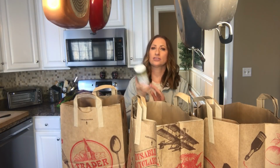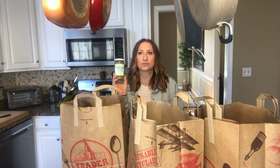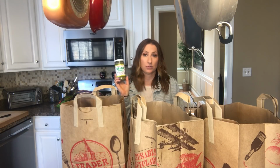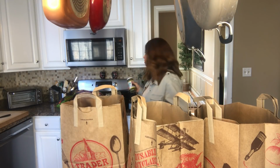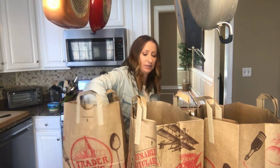All right. Oh, their Salsa Verde. Guys, I have their corn salsa too. Their corn salsa is really good. It's sweet though, so be prepared for that. I've heard the corn salsa is really good on salmon. I'm just not a salmon person. But the Salsa Verde, we always have one of these in our fridge and at least one in the pantry. And it's so good with those chips. That's pantry stuff. That's fridge stuff.